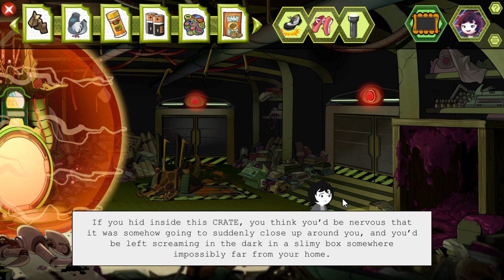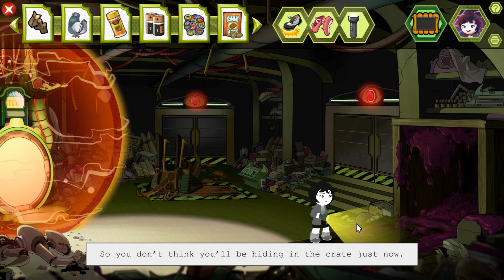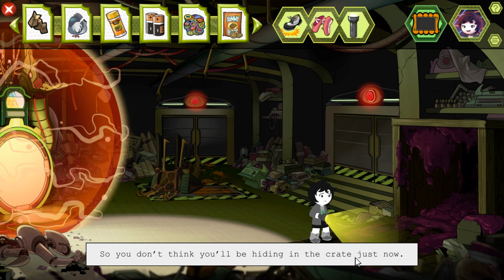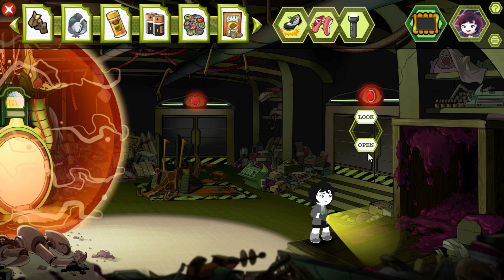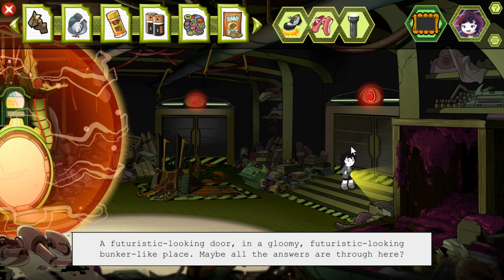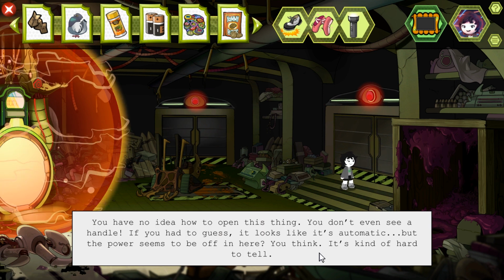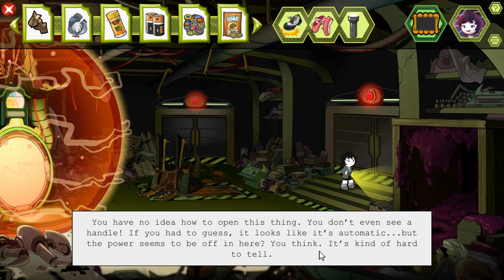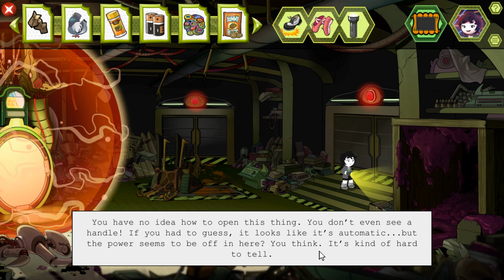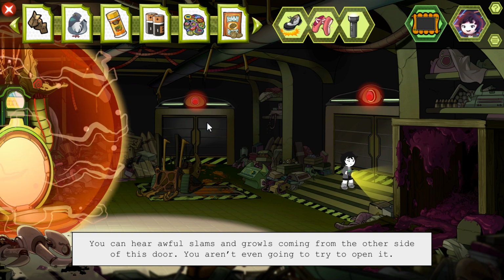Okay, well, let's take a look at this. If you hid inside this crate, you'd think you'd be nervous that it was somehow going to close up around you, and you'd be left screaming in the dark in a slimy box somewhere impossibly far from your home. So you don't think you'll be hiding in this crate just now. A futuristic-looking door, in a gloomy, futuristic-looking, bunker-like place. Maybe all the answers are through here. You have no idea how to open this thing. You didn't even see a handle. If you had to guess, it looks like it's automatic, but the power seems to be off in here. You can hear awful slams and growls coming from the other side of this door. You aren't even going to try and open it.